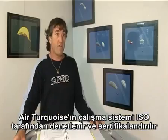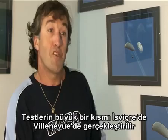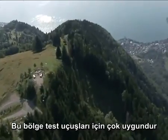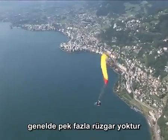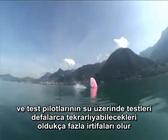Air Turquoise work is controlled and certified by ISO. The majority of tests are performed in Villeneuve, Switzerland. The area is very good for testing, as generally there is not much wind, and test pilots have plenty of height above the water to repeat the tests many times.